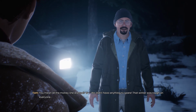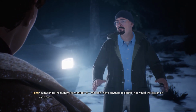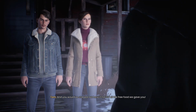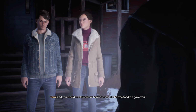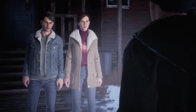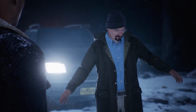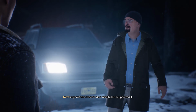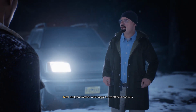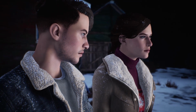You mean all the money she wanted? Well, we didn't have anything to spare. Well, that winter was rough on everyone. You would have starved out here if not for all the free food we gave you. Don't act like you had anything to do with that. That was all Tessa. That's a cruel presumption, young man. Maybe it was Tessa's idea initially. But I supported it. And your mother was happy to live off our handouts.